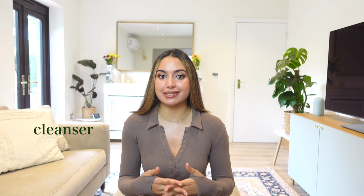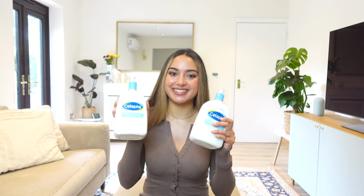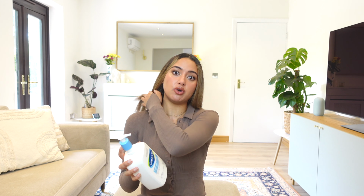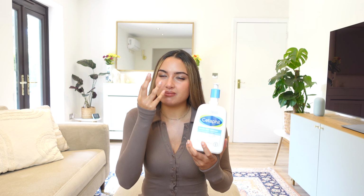So let's start with step 1 in a skincare routine: cleanser. My favorite cleanser, Cetaphil. I love it and I still do, and I know it's had its time. People have said like, oh, it doesn't really do much, or there's things that could do more for your skin or whatever. This works. It doesn't dry out my skin. It hydrates whilst also cleansing. It removes makeup amazingly, even that stubborn, stiff mascara.